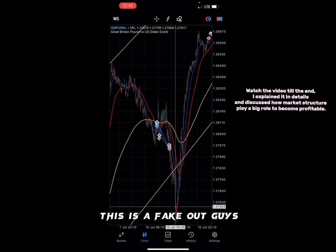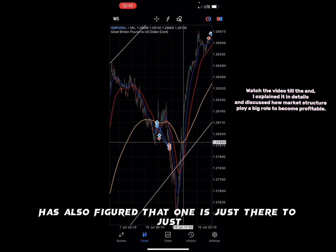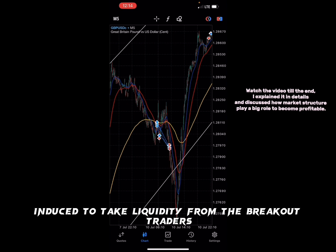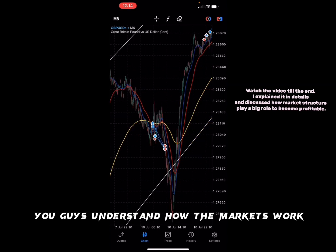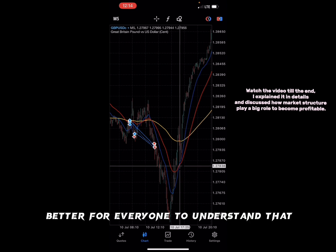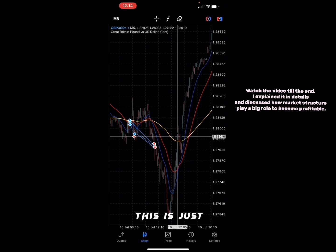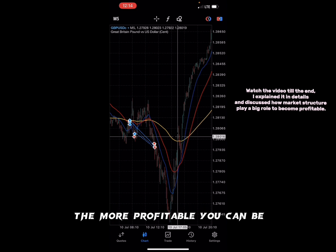This is a fake out, guys. When you see the market like this, like it broke and came back, that's just a fake out. That one is just there to induce, to take liquidity from the breakout traders. You understand what I'm saying? If you guys understand how the market works, all these things will be a lot easier and better for everyone to understand that this is just a probability game, and the more knowledge you have in the market, the more profitable you can be.